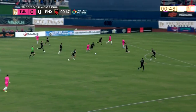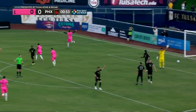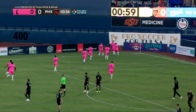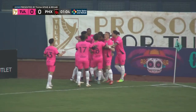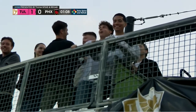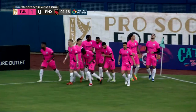They come forward again down the centre of the field. Slipped in and a goal! Oh, it's a goal in 52 seconds! And it's that man we highlighted at the beginning of the show. It's Stefan Stojanovic. And it only takes 52 seconds for FC Tulsa to open their scoring at One Oak Field. It's FC Tulsa 1, Phoenix Rising FC 0.